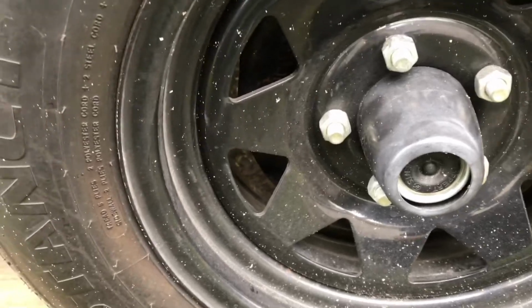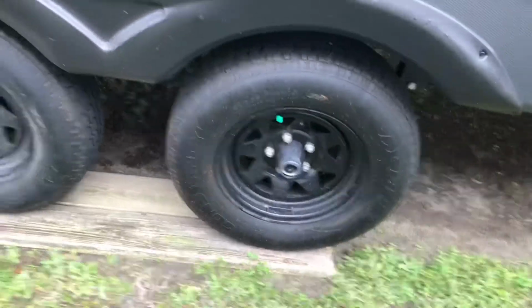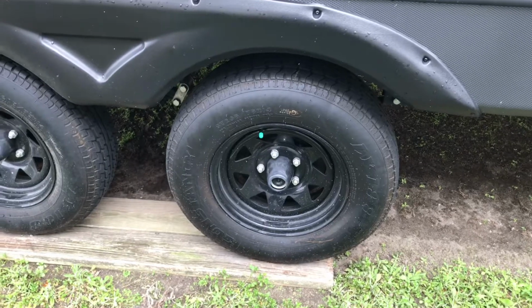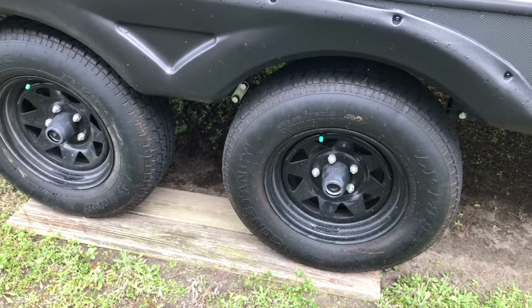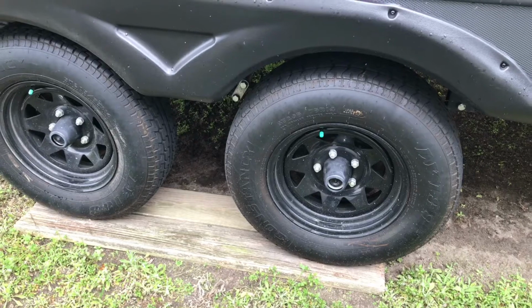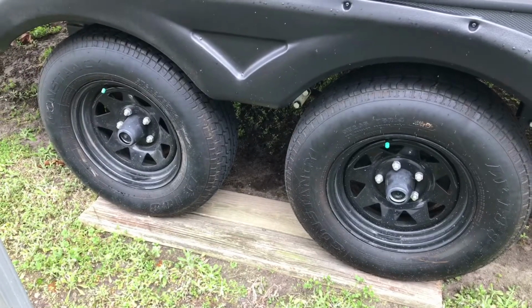Those are just some maintenance tips that I highly recommend that you do, so you're not stuck out here beside the road in a dangerous, precarious situation trying to get this fixed, because otherwise, you could possibly get hurt. It's dangerous, or it can also be an expensive problem if you didn't take care of it beforehand.